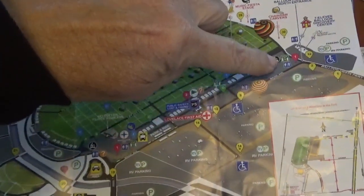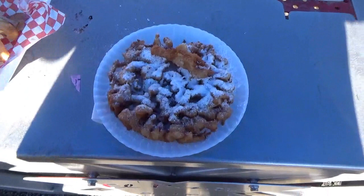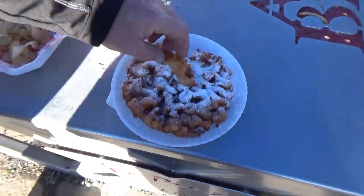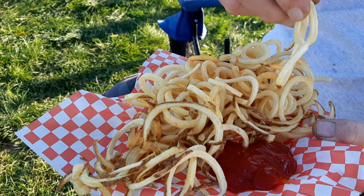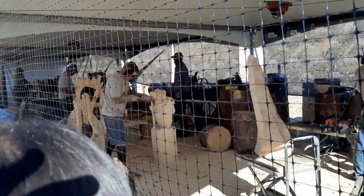And then there were like 176 tents along here with food and jewelry and things like that. Food is extremely expensive. A waffle cake was $13, and French fries with a lemonade was $20. So be prepared.